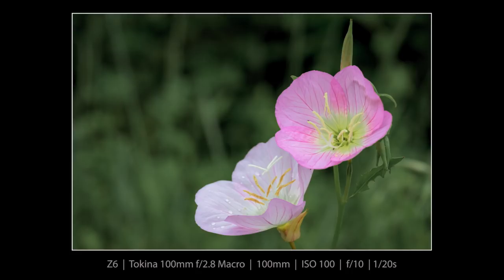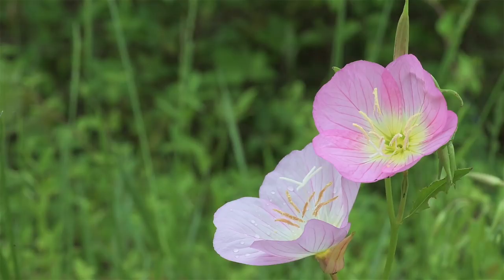This is Z6 video of the exact same composition as the photograph. It's actually raining a little bit right now. I'm at f20 with this, so the background's not nearly as blown out as it was in the photograph. But you may be able to see the ants crawling around on the flower in this video, maybe.